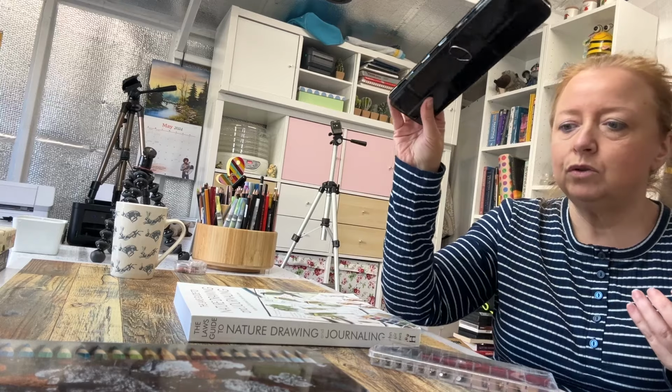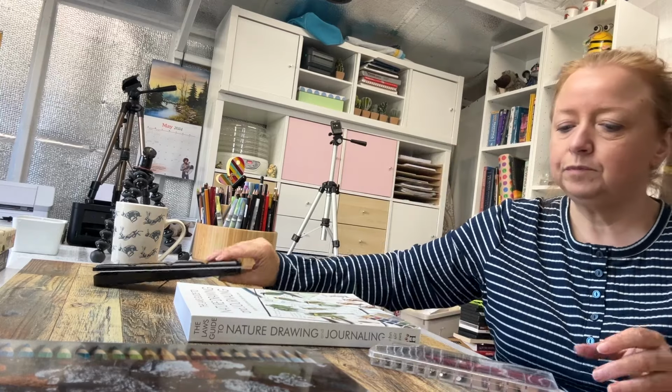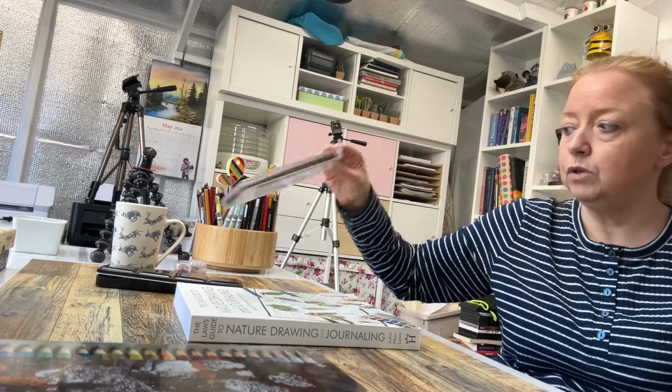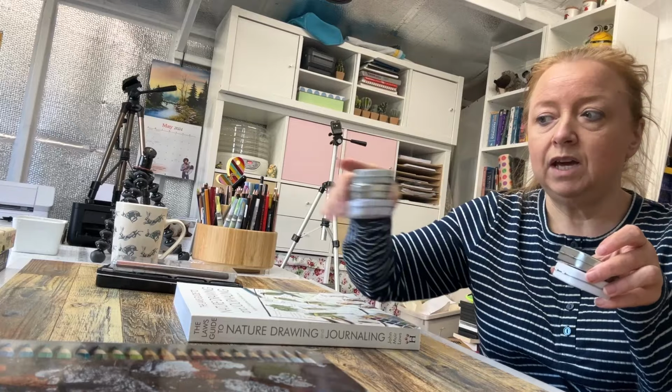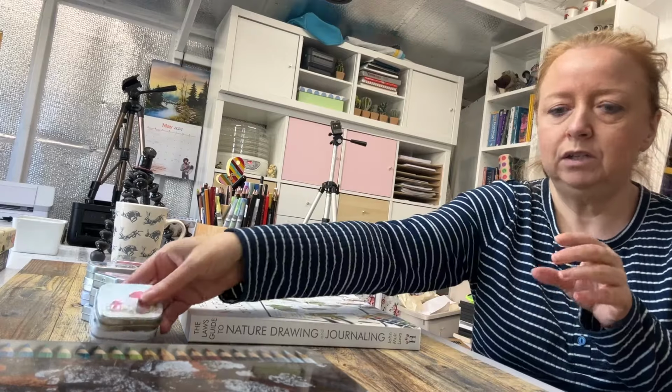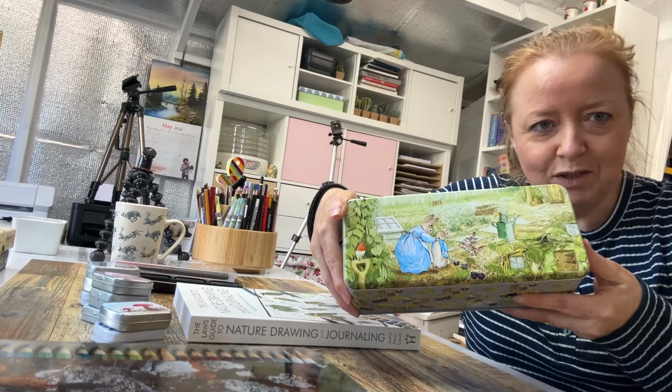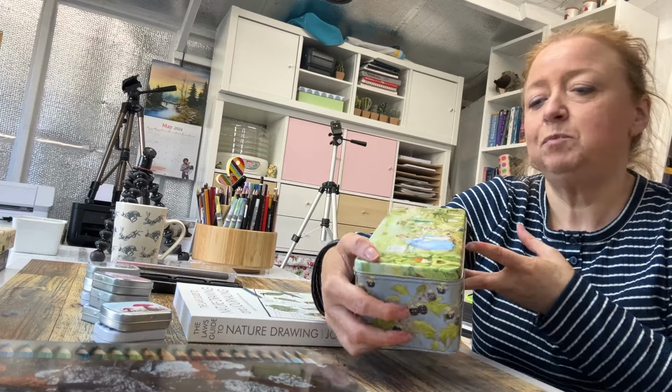So I brought some watercolours. I've brought some dip pens because I'm going to do some metallic lettering with those. I've brought all my little paint sets, the ones that I make, because I'm going to use some of those for the lettering, and possibly just some little embellishments. I brought the tin with the watercolour brushes, which is absolutely gorgeous. Look at that tin. It's a Beatrix Potter tin, or Peter Rabbit tin.